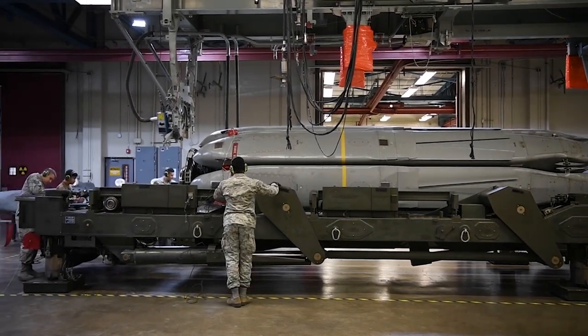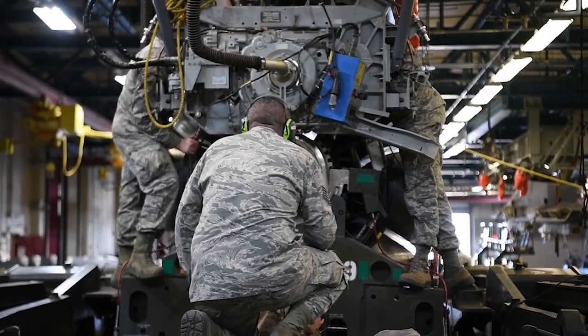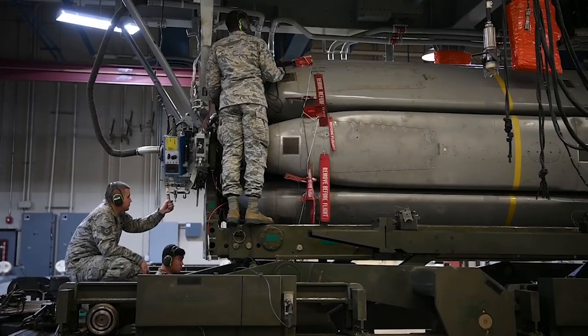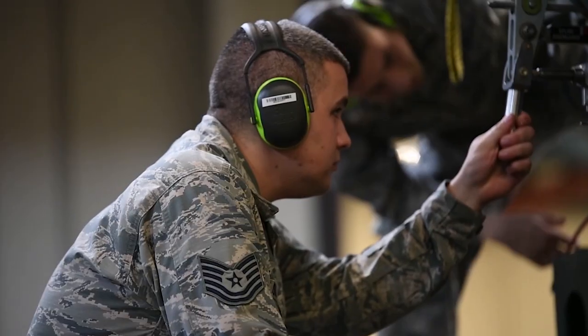The Boeing AGM-86B Air-Launched Cruise Missile is the U.S. Air Force's primary nuclear ammunition. It is the only air-launched missile in the U.S. inventory with a nuclear warhead.